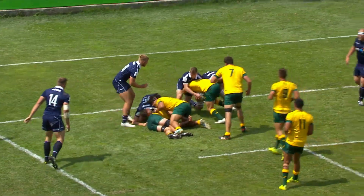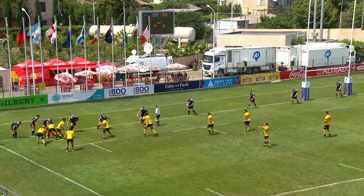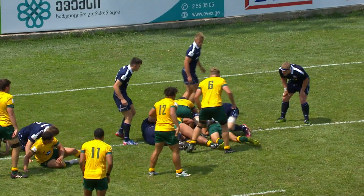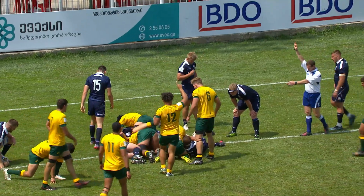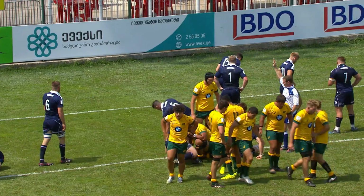And now Hewitt down that blind side. And Australia really peppering that blind side of Scotland. Ball's over the try line there, is it? It is a try. One for the forwards, I think.